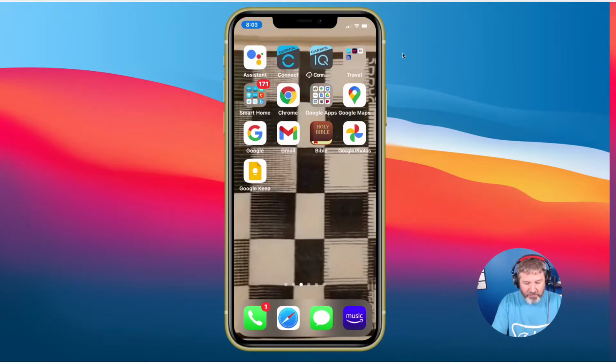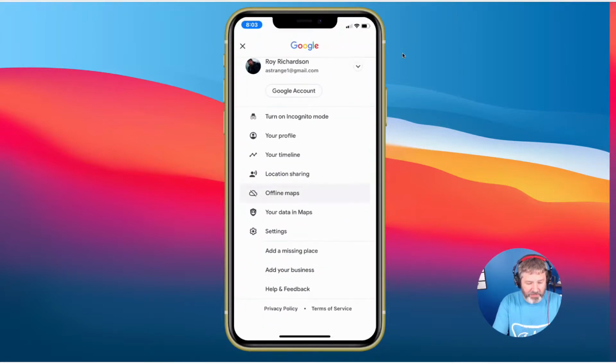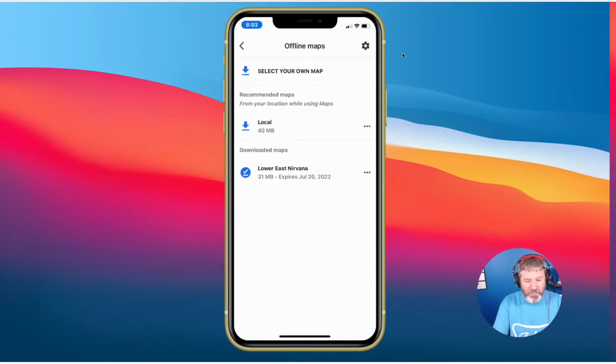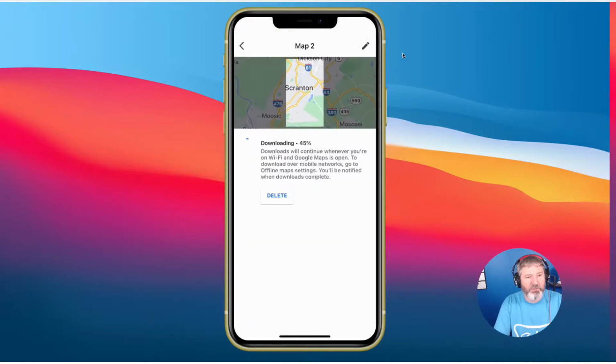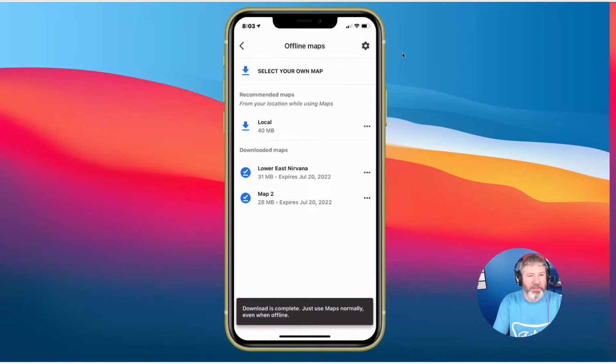Alright, so hopefully you're seeing my phone. Yep, good. So if you go to Google Maps, here I am, Scranton, Pennsylvania. I go to the place I want to go to first, and then I click on the icon that's my account in the upper right corner, and then I go down to offline maps, and it will give me an option to select my own map. I can pick where I want to save a map, hit download, and it will download a copy of that area of the map. Now, if you are going to a wide area, you may have to go multiple times and pick different areas.